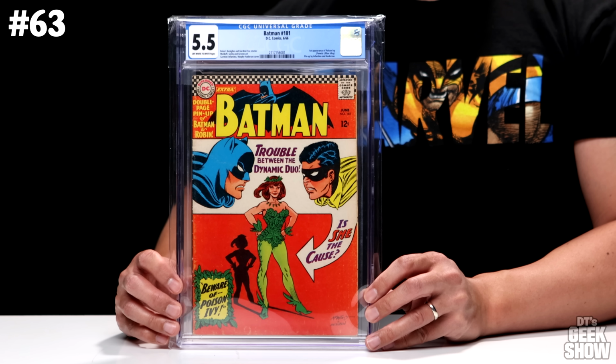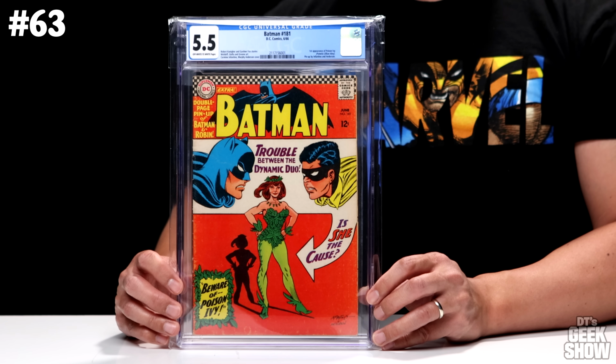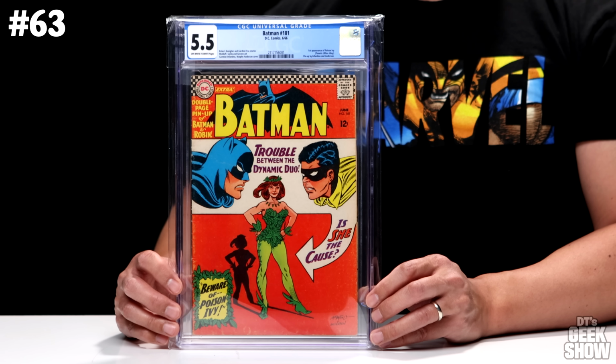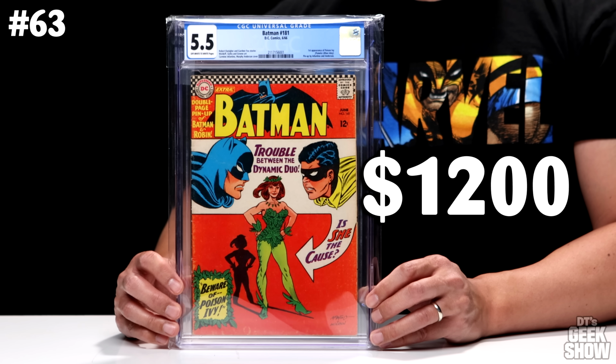Next up, we've got a DC book. This is Batman number 181. It's the first appearance of Poison Ivy. Kind of cool. This one came out in 1966. It's got a 12-cent cover price. And we've got trouble between the dynamic duo. Is she the cause? And it says, beware of Poison Ivy. Or could that be Peter Pan? Because that sort of looks like a Peter Pan costume. So even though the majority of my collection is Marvel Comics, I do collect some DC. So this one came in at a 5.5, off-white to white pages. And this one is valued at $1,200.